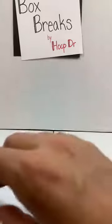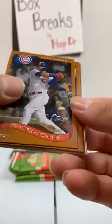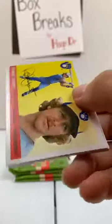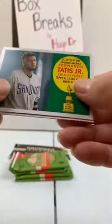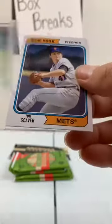It'd be nice to get another Bo Bichette. I don't even think we've got one of him by himself, even though we've got that Jumbo Vladdy and a couple other Vladdies. Contreras, Olson, Cepeda, Robin Yount, AJ Puk rookie. Good to get that one for the A's. There's a Fernando Tatis Jr. Lizardo rookie for the A's.